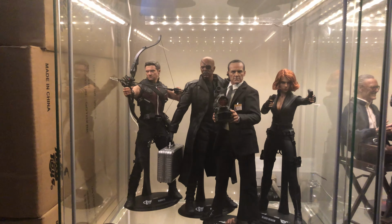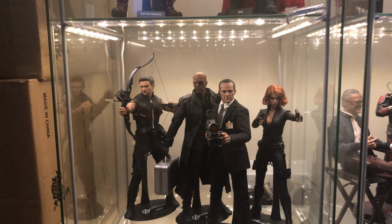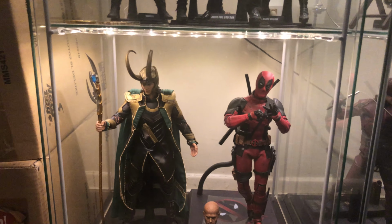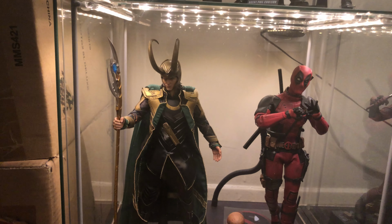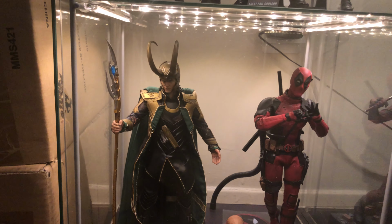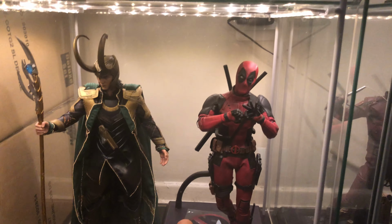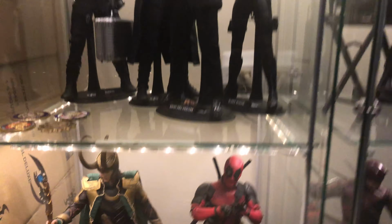Down here, we have Hawkeye, Nick Fury, Agent Coulson, everybody's favorite, Black Widow, also from the original Avengers line. And down there we have that Loki I was talking about. I think that's the best Loki to date still. The new one, the head sculpt is cool, but I know it has some weirdness with it. So I just like that Loki. And I got Deadpool down there just because I needed space for Deadpool.